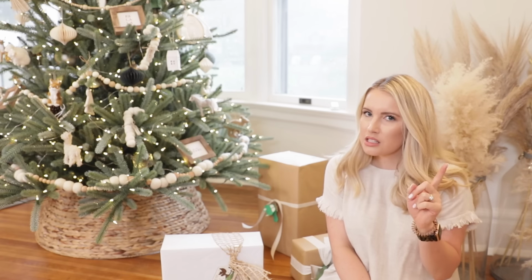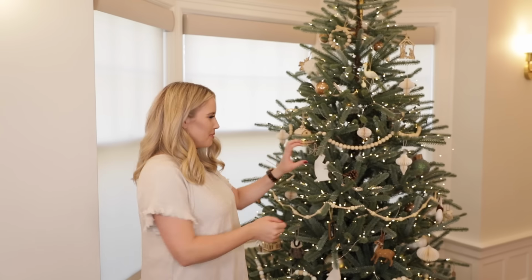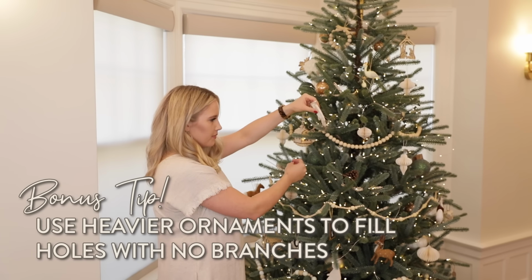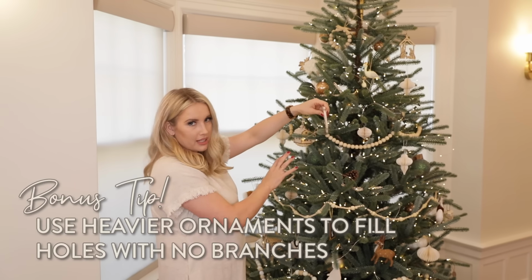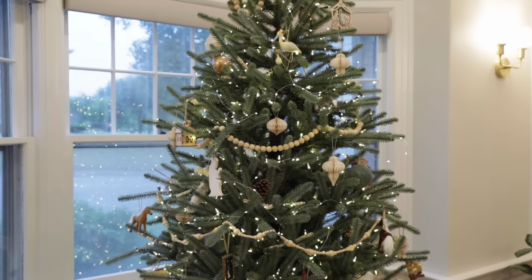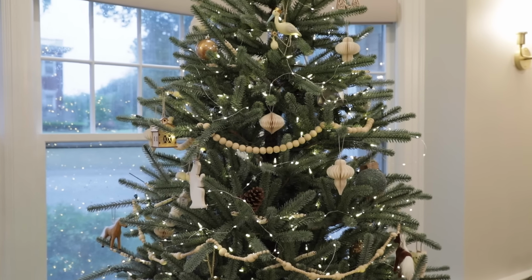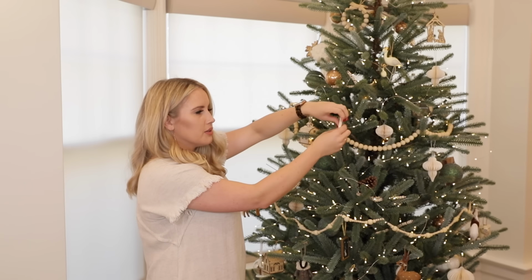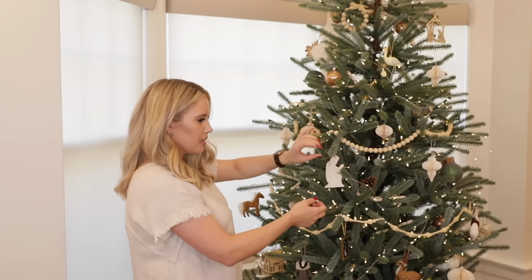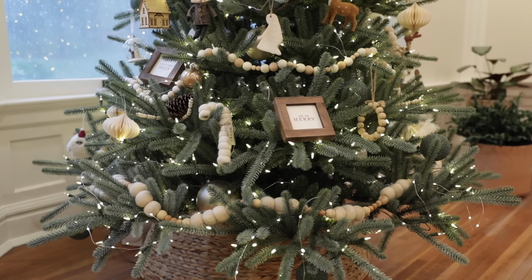Okay, I have one last tidbit to share with you, but it's on the other tree, so let's go over there. Bonus tip. When you have an open space, see this? There's this giant space here. Now, if I want to fill that space, there's no branch. Really, I'd want a ball to be like right here. Well, if I put something that was lightweight right here, it would hang right here, which competes with this little house guy that I got going on. By using a heavier ornament, I know that when I hang something here, it's gonna pull the branch down and hang it right in the spot that I would like it to hang in.